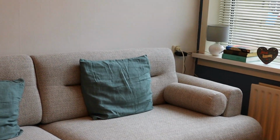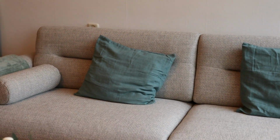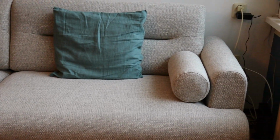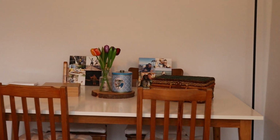However, the one we had looked at then had the extension over here, but we decided to just go for the long one. And yeah, it's actually a really comfortable couch and we absolutely love it. And then lastly, in the living room, we've got the dining corner over there.